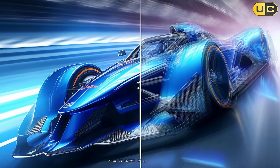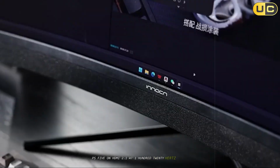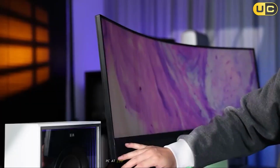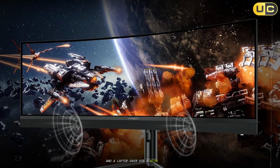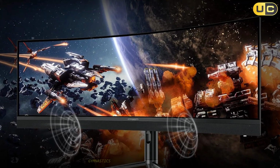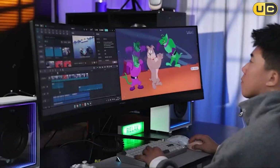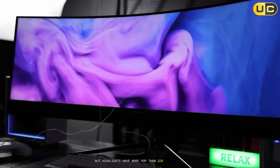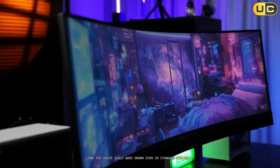Where it shines is as a central hub. PS5 on HDMI 2.1 at 120Hz where supported, PC at 120Hz for ultra-wide titles, and a laptop over USB-C with charging, all without cable gymnastics. HDR 400 won't rival mini LED zones, but highlights have more pop than SDR-only panels, and the sheer scale adds drama even in standard dynamic range.